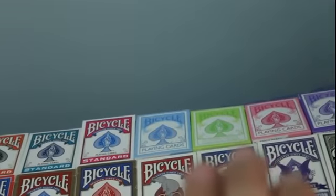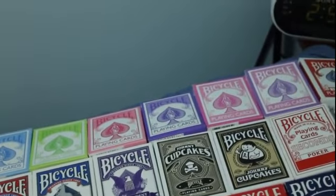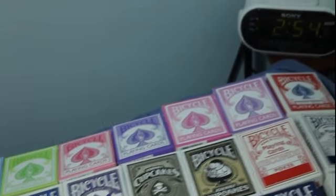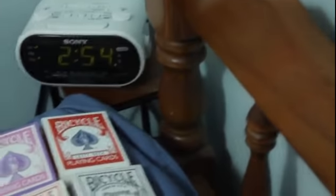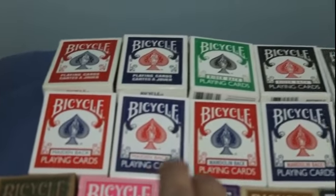We got pastels, blue, green, and pink. The lavender deck, pink test deck, and a purple test deck, and a bicycle lefty deck, the only one I'm getting. I'm not getting any more of those blue crown ones. Then we got maiden backs in red and blue, mandolin backs in red and blue.